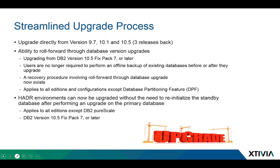Another really awesome thing here is that we're going to have the ability to roll forward through database version upgrades. Now this is only going to apply if you're at 10.5 Fixed Pack 7 or later. In these cases, instead of taking a full offline backup as part of that upgrade process, we'll be able to do the same kind of recovery from a full online backup. And that will significantly reduce the downtime that's needed for upgrade. Sometimes that full offline database backup is the largest portion of the outage required for a full version level upgrade. So that's something that I'm also really looking forward to. I love the improvements that they're coming up with in this area.